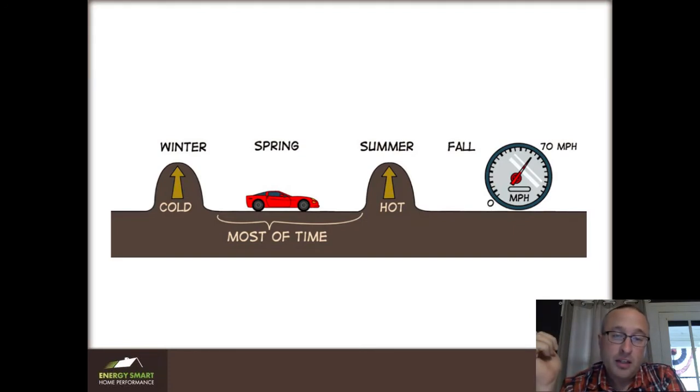Now, what's going on here is most of the time it's not that hot and it's not that cold. So I like to look at this as a little red Corvette. Your goal with a Corvette is just to go 70 miles an hour all the time, or 70 degrees. The only time it really even needs to work is when it's really cold outside in the winter and when it's really hot outside in the summer. That's when you have a hill. That's when you need some more horsepower. But you don't need a huge amount of horsepower because you're not accelerating up the hill. You're just trying to hold 70. So it's remarkable how little power it actually takes.